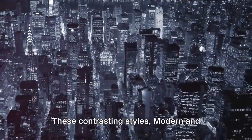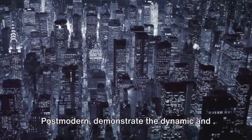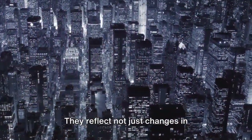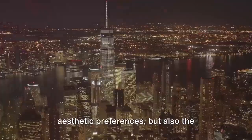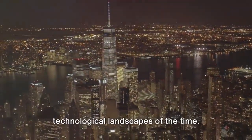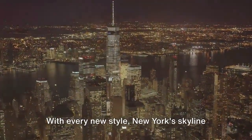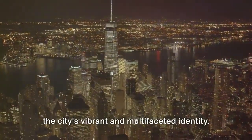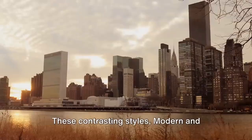These contrasting styles, modern and postmodern, demonstrate the dynamic and ever-evolving nature of New York's architecture. They reflect not just changes in aesthetic preferences, but also the shifting social, cultural, and technological landscapes of the time. With every new style, New York's skyline continues to evolve, shaping and mirroring the city's vibrant and multifaceted identity.